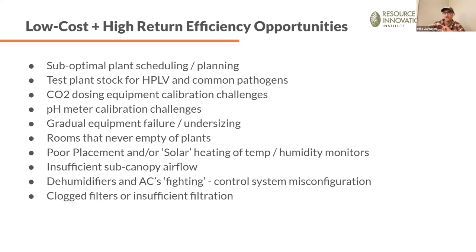Insufficient subcanopy airflow that we talked about was an issue in this case study, and dehumidifiers and ACs fighting, which we talked about, having them staged properly. And then clogged filters. We use very high micron rating filters in indoor ag, like MERV 13, MERV 11. These get clogged, and they don't always look it, but when they do, they can take 5 or 10 or more percent of efficiency away from your HVAC system. And going back to that graph before, that's 50% of the energy used in these rooms. So you don't want to be losing 5 or 10% off the top because a pleated air filter is not passing air through it efficiently.